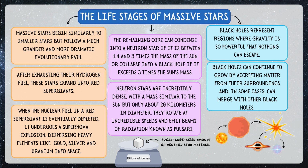By studying these stages, we gain insights into the dynamic processes that shape our universe and contribute to its complexity.